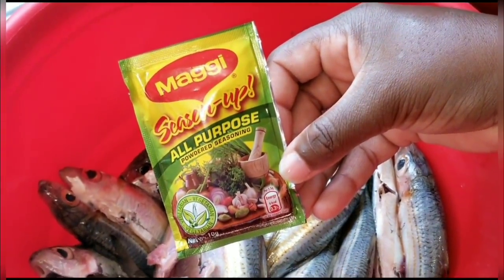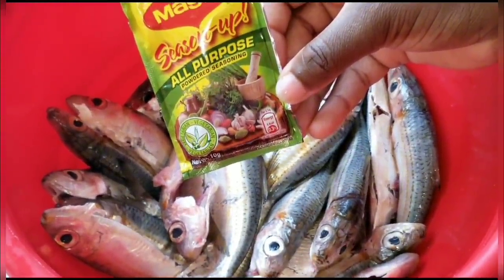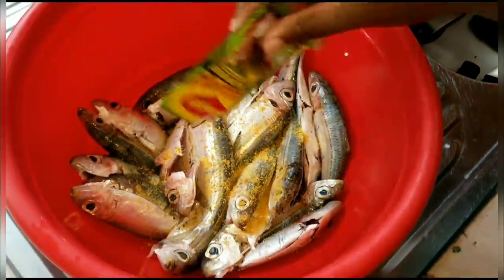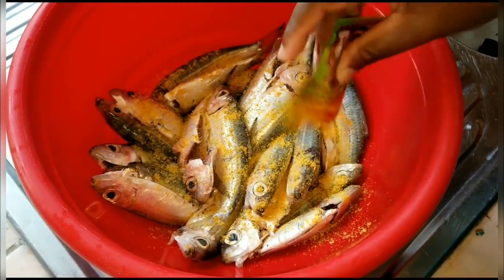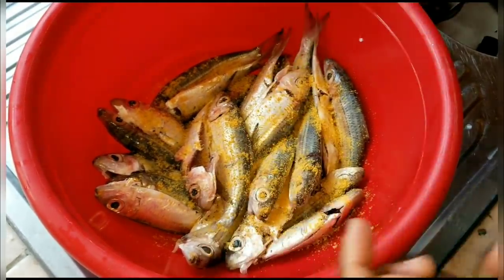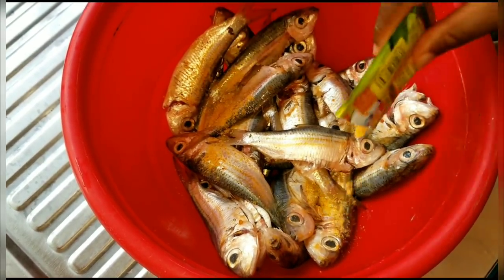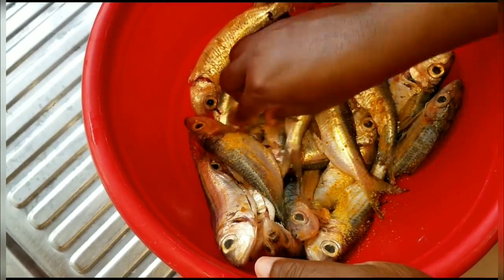Alright now people, so we are going to put some seasoning on it. Maggi all purpose. Makes everything taste good. There we go. Alright, so rub in the seasoning right now. I'll put a little bit more over it. Rub in the seasoning on them.